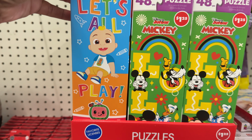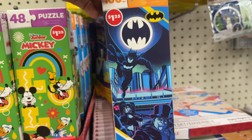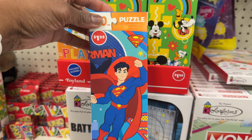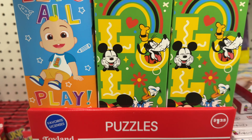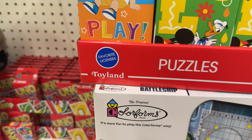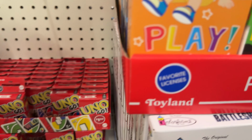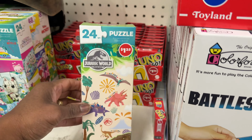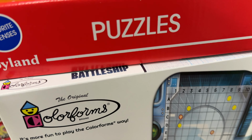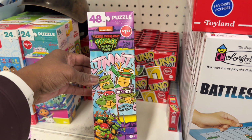Look at these puzzles. You got Let's All Play. This is Cocomelon. You got Junior Mickey. You got Batman. What else they got? They got Superman. Comes in 100 pieces. Some of them come in 48 pieces. Some come in 24. Got Paw Patrol. Peppa Pig. Jurassic World. Oh, and one more. Teenage Mutant Ninja Turtles, 48.